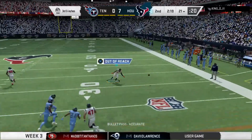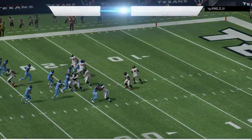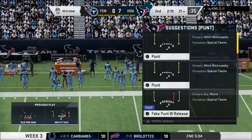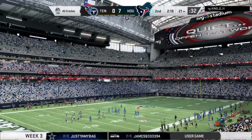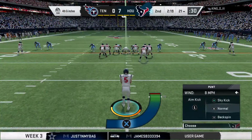Watson on 3rd down. And that is incomplete. Perhaps they overthought this one a little bit. They've been running it real well on this drive, and it was 3rd and short, okay? They decided to throw the football incomplete. Yeah, they might have thought just a little bit too hard about that play selection.